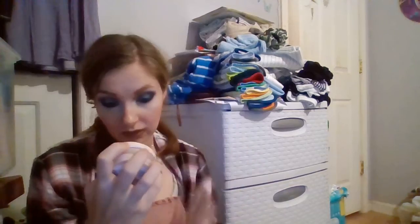Please correct me if I'm wrong, but I think it was Kathleen Lights. The Revlon Photoready Candid Anti-Pollution Setting Powder. I have it in the shade 001. I love the Candid line. The Candid line is really good.